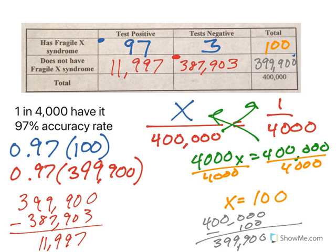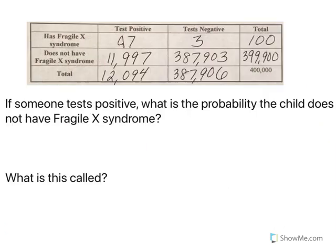Okay, let's sum up our columns, and we get 12,094 as well as 387,906. Perfect. Love this for us. Now we've created our contingency table. Now that I have those filled in, I can use this for some probability.